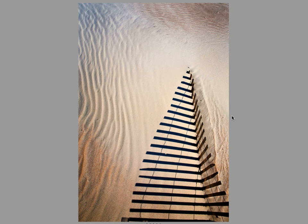And is the quality of light working with whatever it is I'm trying to say? And we can take so many pictures without even thinking about those things. So just really encouraging you with those two basic parts of visual design today.